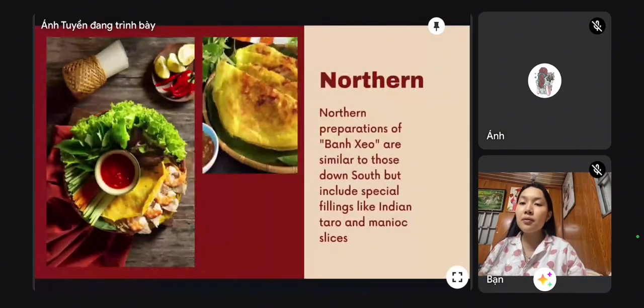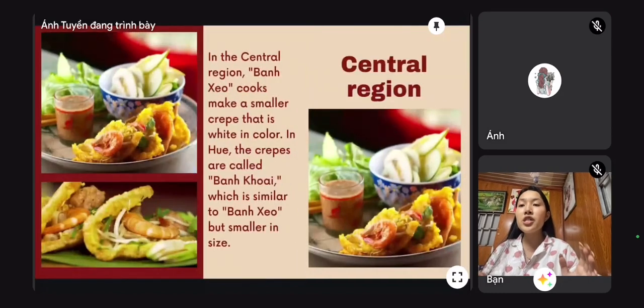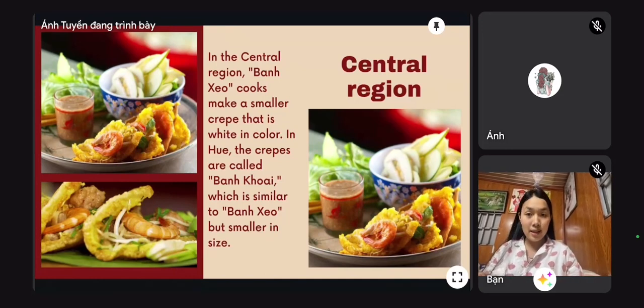In the north, preparations of Banh Xeo are similar to those down south, but include special fillings like Indian taro and manioc slices. In the central region, Banh Xeo cooks make a smaller wrap that is white in color. In Hue, the wraps are called Banh Khoai, which is similar to Banh Xeo but smaller in size.